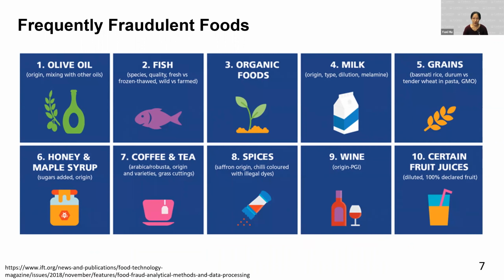By summarizing previous studies and reports on food fraud issues, they've identified some foods that are more vulnerable to food fraud compared to others. And here are the top 10: olive oil, fish, organic foods, milk, grains, honey and maple syrup, coffee and tea, spices, wine, and certain fruit juices.